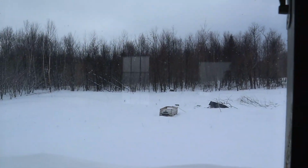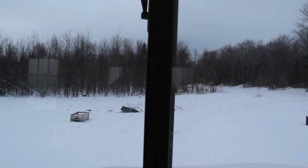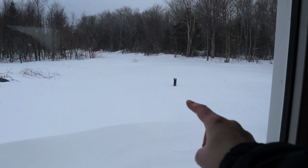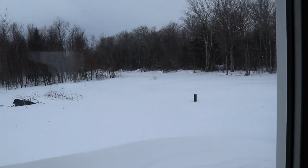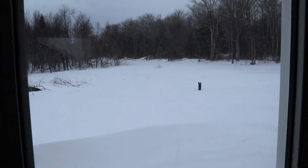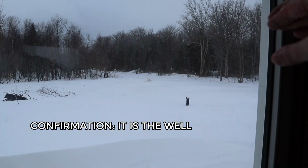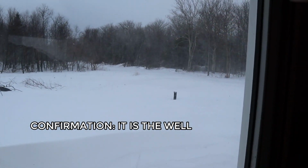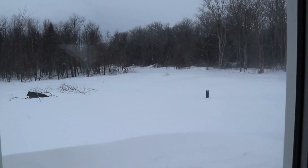You can see this is our winter wonderland out the back here, but can you see that little thing there? That is something important. I'll have to double check, but I'm pretty sure that's the well. So that's where all of our water is going to be coming from, and that little guy is a very important piece to the whole puzzle.